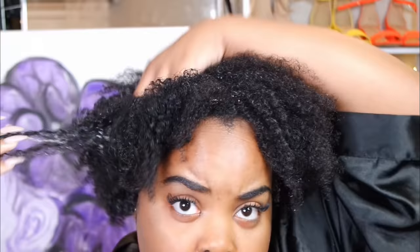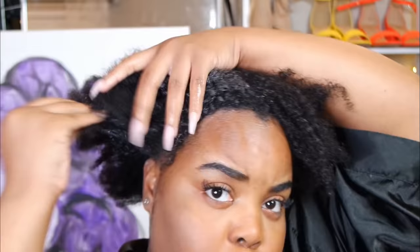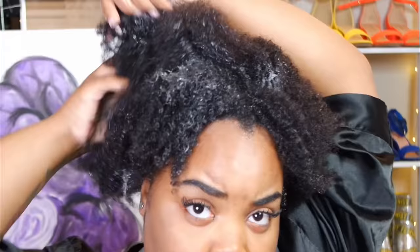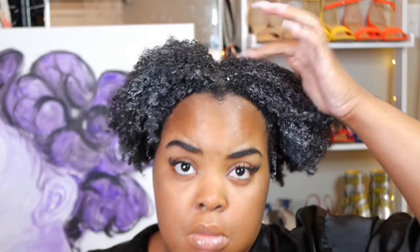Okay, it's not too thin. Oh, it smells amazing. So I basically worked that through the entire head, and now I'm going to rinse it out and condition. And like I said, I'll be back to blow dry.